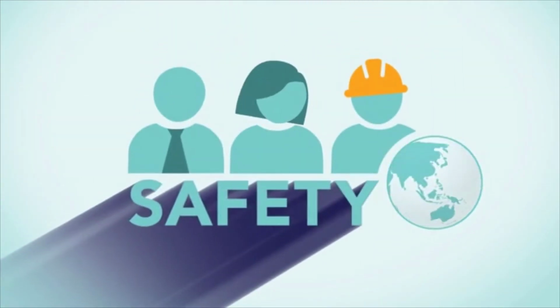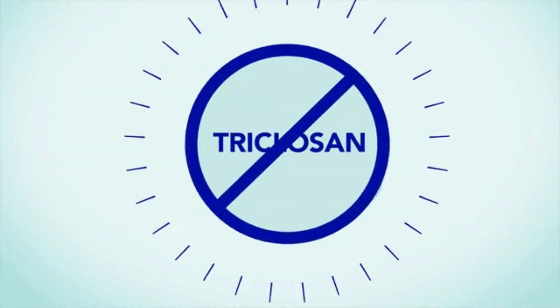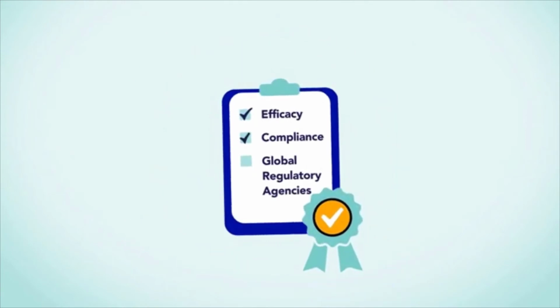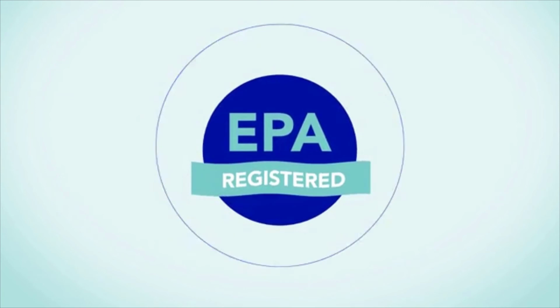Buckeye is committed to worker and environmental safety, and Microban technology used in Clarion 25 does not contain triclosan. It also meets the highest standards for efficacy and compliance with global regulatory agencies and is registered with the Environmental Protection Agency.